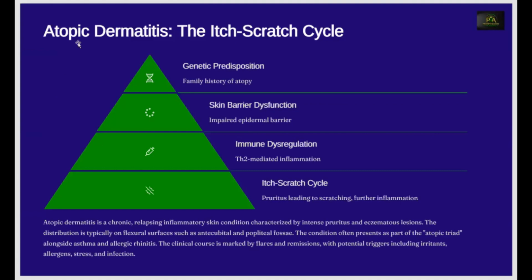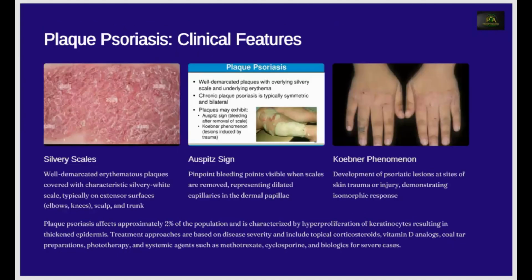We talked about atopic dermatitis. We said it's related to three conditions, which is the allergic rhinitis, and yes, we talked about it already, and the asthma. So for psoriasis, always remember these three things in psoriasis. Is a silvery scale. Auspitz sign is that pinpoint area of bleeding when a psoriatic lesion is removed. Then you have the Koebner phenomenon.